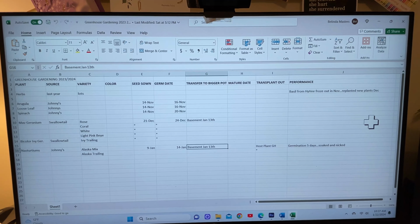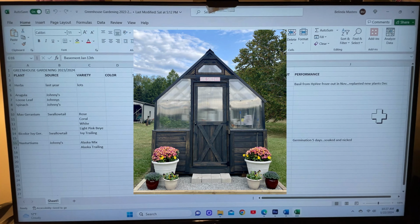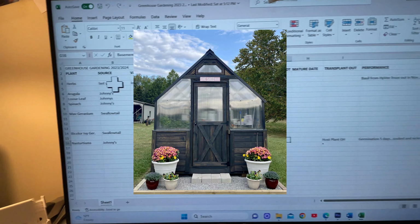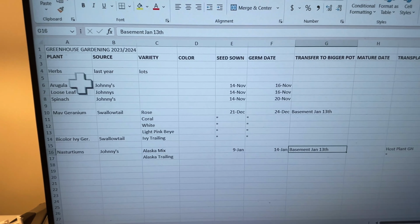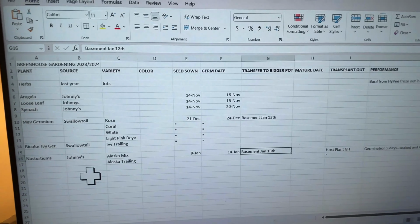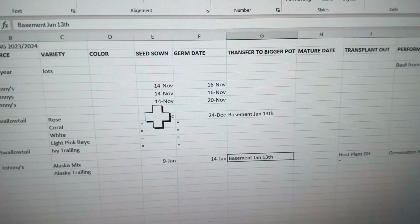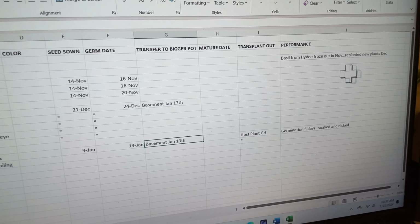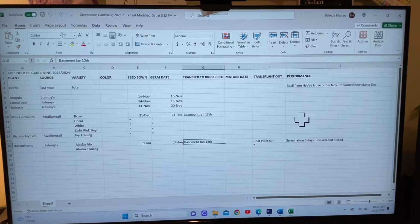And this is another type of spreadsheet that's new to me that I just created this year because I've never had a greenhouse before. This is where I am planning to record all of the things that I'm growing from seed in my greenhouse. I just started that process not too long ago. So this is going to help me keep track of what I've planted, where I got them, and of course, when did I sow those seeds, what date did they germinate, when did I transfer them to a bigger pot and transplant them out in the garden, and most importantly, performance. Because again, I need to track how I've done and how these different varieties have done.